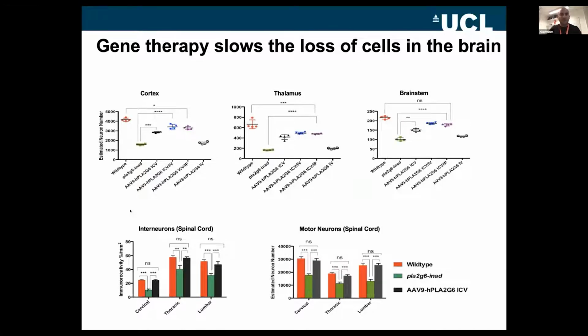Okay. So we've looked in 3 parts of the brain here in these mice which are very affected. We looked in the part of the brain called the cortex, the thalamus, and the brainstem. What all these dots are showing is the number of cells that are present when we count them. So in the red, in each of these graphs in different parts of the brain, you've got what the normal number of cells look like.